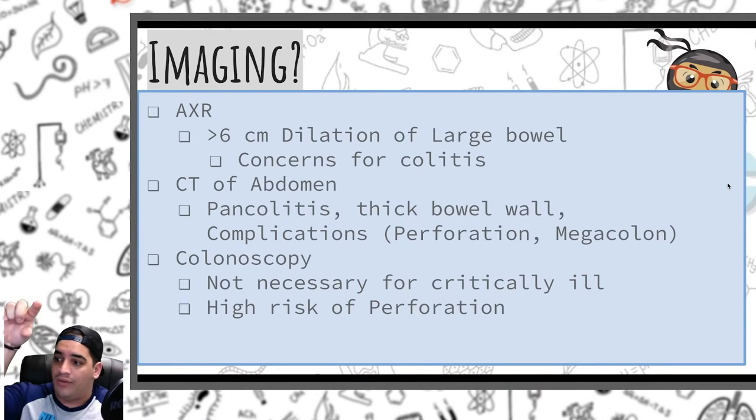So I would send off those tests. I would get an abdominal x-ray first. See what it looks like. If I see any kind of dilated bowel loops, any signs of ileus, any signs of colitis, any signs of potentially a toxic megacolon, I'd send them for a CT abdomen to rule out any kind of complications. Specifically, do I see any perf? Do I see any pneumoperitoneum? Do I see any signs of a megacolon as well? That's kind of where I would draw the line. Okay.